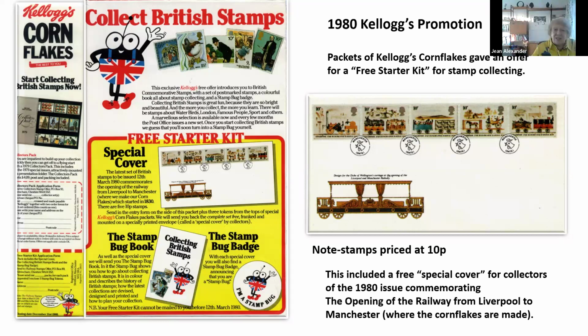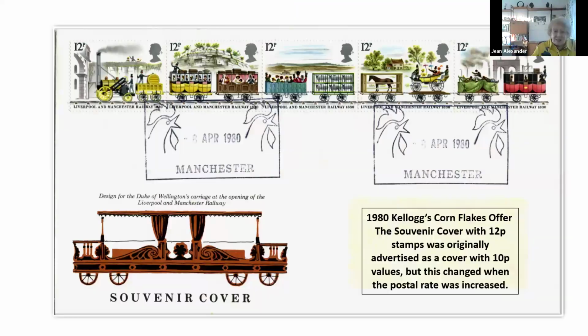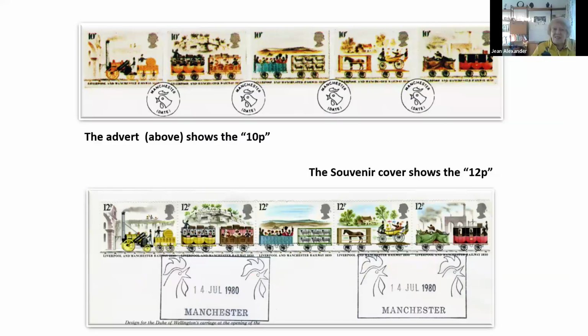And you go into it, and there is the first day cover, or the special cover, and the set that came out. Now, these are 12 pence, and in the mock-up, the stamps are 10 pence. So you can see the mock-up of the advert, and then you see the actual cover below.